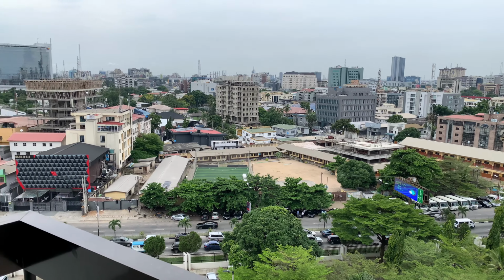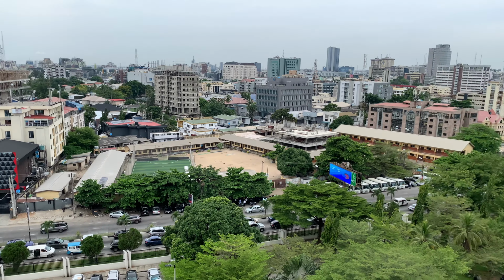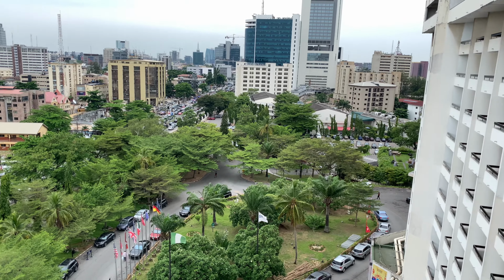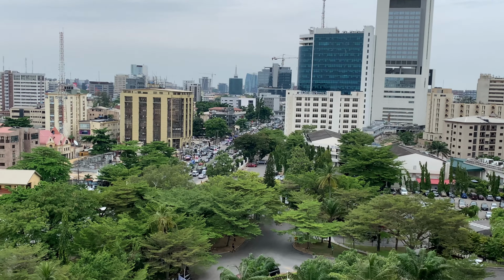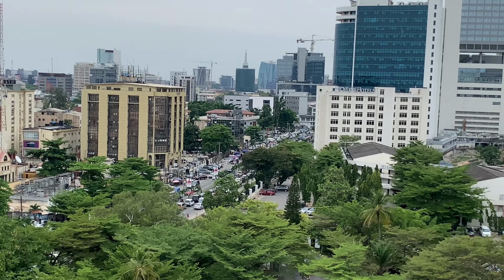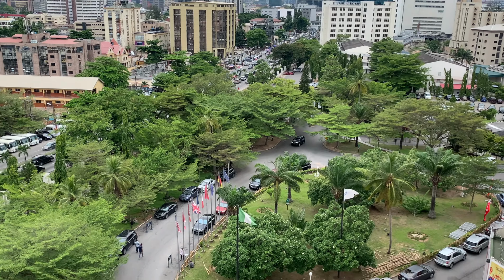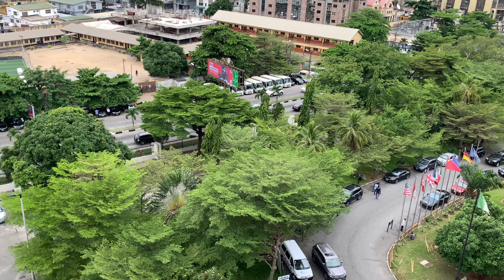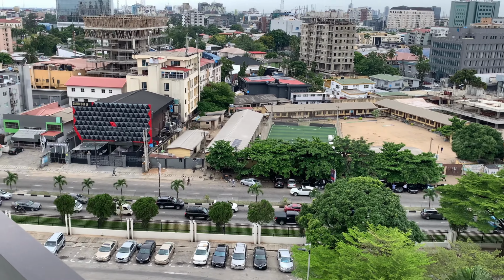I love the old vegetation thing, and the fact that I can see buildings, the road, but I was thinking I would be seeing the pool from the side, but unfortunately I cannot. But look at that traffic, guys. Look at Lagos. Gosh. So this is the angle of the room. These plantations are just so gorgeous. Trees everywhere and all. Yeah, so this is what it looks like.